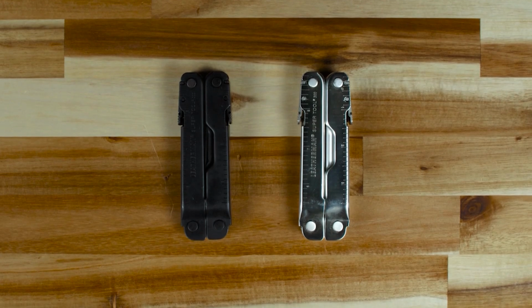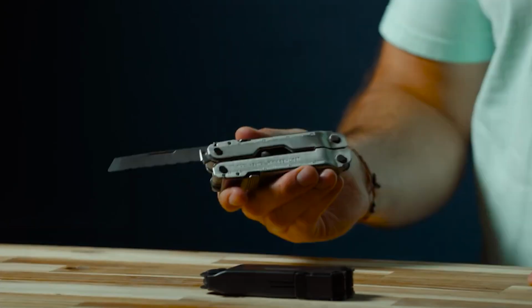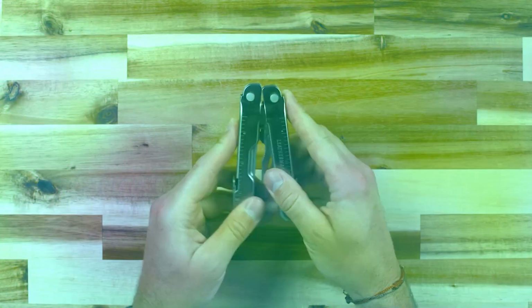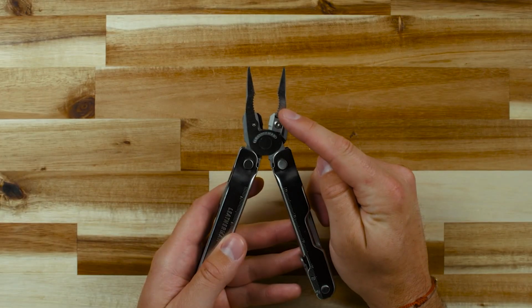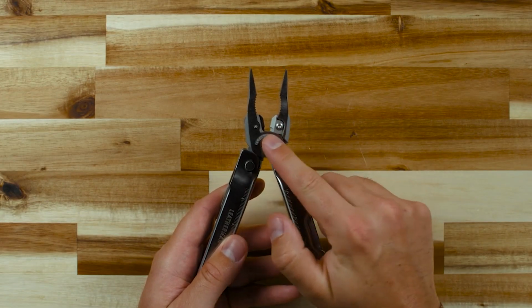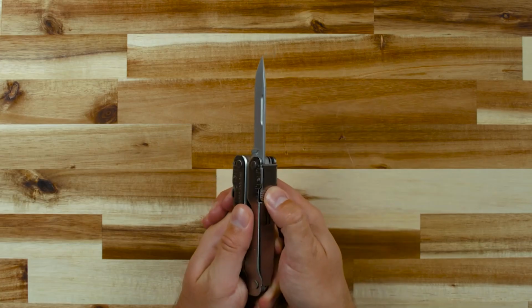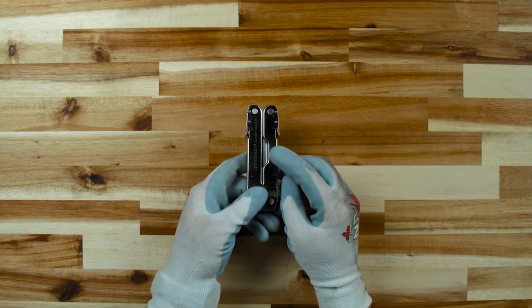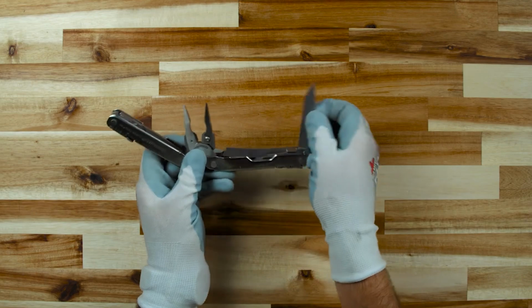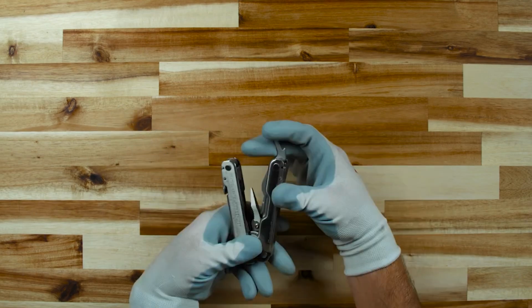One of the key features of the Leatherman Super Tool 300 is its durability. The stainless steel construction ensures that it can withstand heavy use without losing its edge or strength. Its pliers are especially tough, capable of handling hard work like gripping, bending, and twisting. Whether you're in the field, on a construction site, or working on a vehicle, the Super Tool 300 is a reliable and versatile tool that can tackle almost any job.